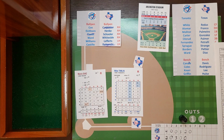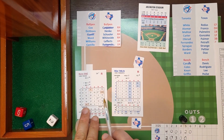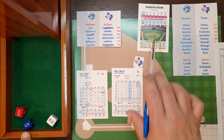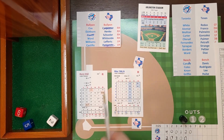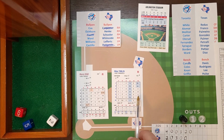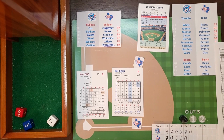Here's Diaz. 6'2", and that's a split chance against a right-hander. It's a 59. 6'5" is going to be a 4. So the 59, but then we're going to go to the... We don't go to the stadium. We only go to the stadium if it's a home run question, and that would be a 9. A 59 stays static. 59 plus 4 is 63, and that's going to be a double into the corner.